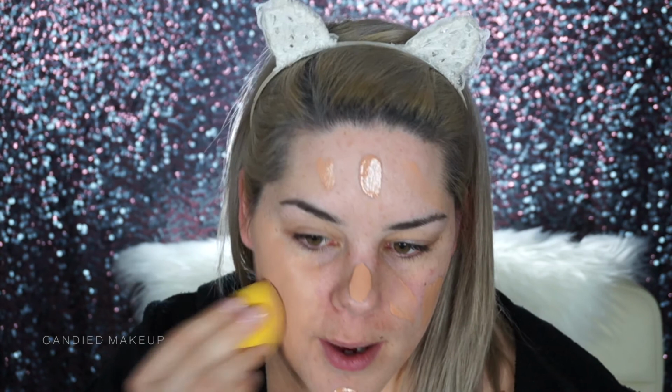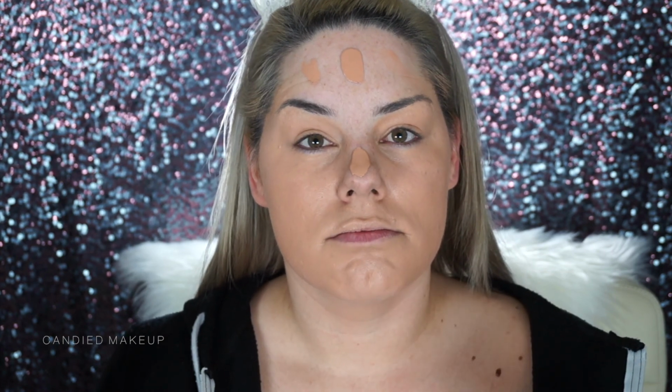I have heard a lot of good things about this foundation. This is not going to match me, so no hate. Please, I'm doing this for your benefit so you know what the foundation's actually like. Oh yeah, I need a tan with this so bad. I feel like in the summer months, oh god, look at how bad it looks on camera.